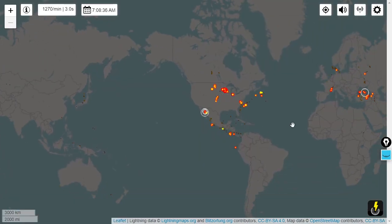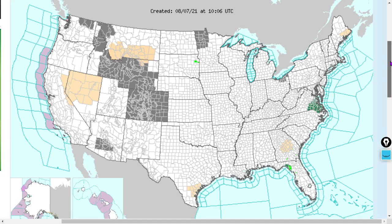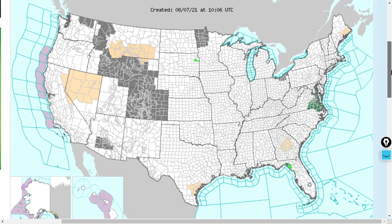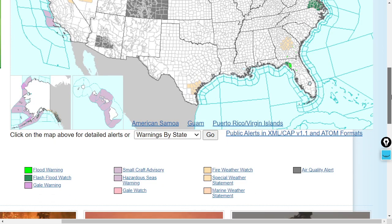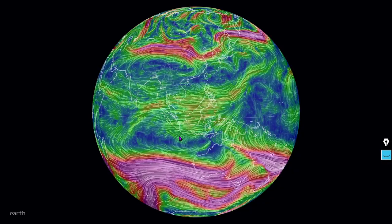It gives you a good idea of if it's right over your head or where it's located. Lightningmaps.org. Highly recommended. Not a lot of weather warnings here, although we've got some foggy conditions around the Rocky Mountains and some flood watches around the Carolina and Virginia coasts. What are those tan areas? Those are fire weather, special weather statement, and marine weather statements. That's weather.gov, by the way, if you want to look at that yourself.